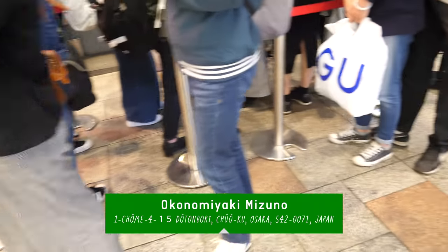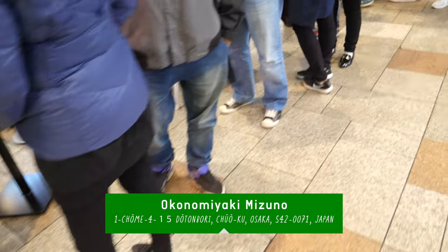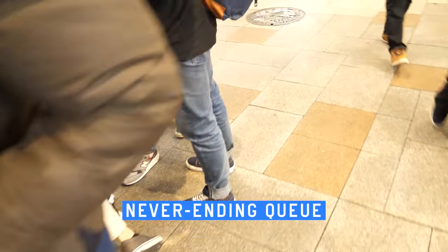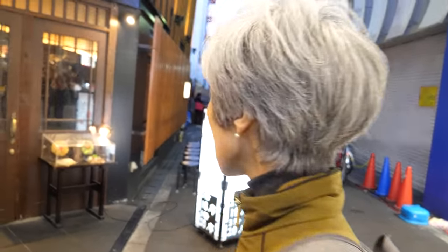Around the corner where we had the ramen is Mizuno, but look at this line. Holy, I think there's like 30 people. Forget this queue. Maybe it's worth the wait, but we're cold. We're looking for a place called Hosenji Yokocho Yakizen. Looks like it seats less than 10 people. I'm so thankful there's no wait list here, and I adore how this shop is hidden in an alley.